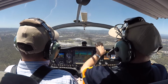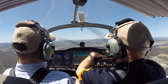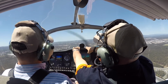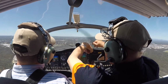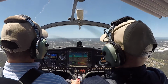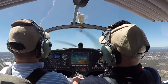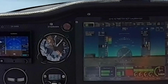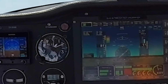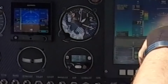Okay. I want you to climb now, which means at a certain point we do full power and we assume an attitude where the top of the dash actually is on the horizon. Okay, so full power, full forward, and as you see the aircraft already wants to climb. Yeah, nose a little bit higher here, and we maintain this attitude here, which gives us around 80 to 75 knots, and that's how we climb. And we are climbing up to 2,000 feet.